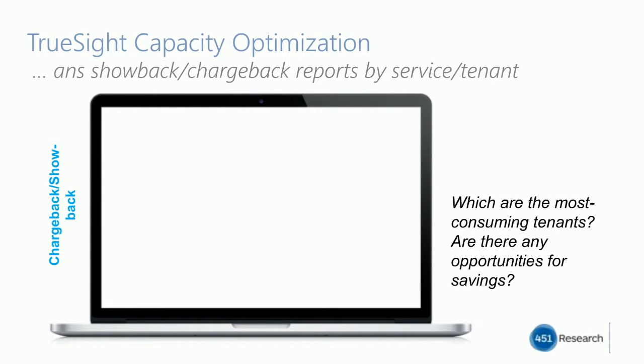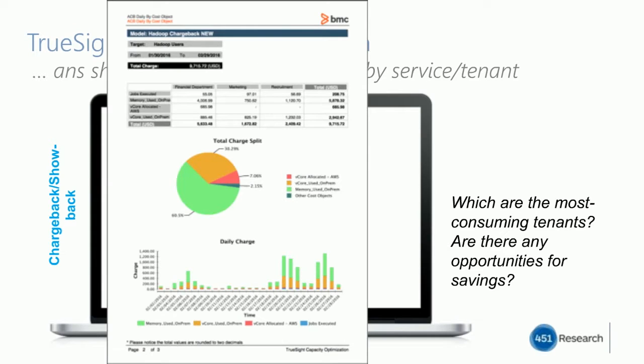The next example I'm going to give is a showback or a chargeback view, which is very useful from a business perspective. And what we can illustrate here is that horizontally across this matrix, I've got the individual departments or lines of business that are consuming resource within Hadoop. And then we can break out their resource consumption by these billable units.